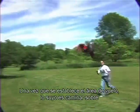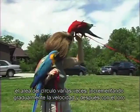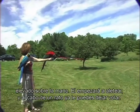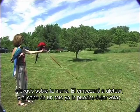Now, once you have your flight area established, you can start by walking around the circle a few times. Gradually go faster, and eventually with your bird raised on your hand, he will start flapping his wings, and after a while you can just start letting him go.